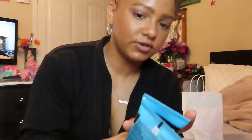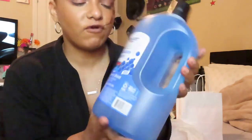So I hope these work, especially under makeup. I hope these work, because with that Burt's Bees corrector, I'm gonna have to use a sunscreen for sure. And then I picked up a big bubble bath for Caden. This is in Berry Blast.